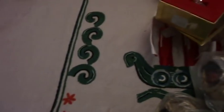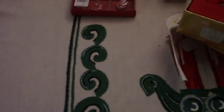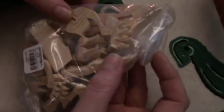And let's see. Oh, is it this? Oh, I got this at the Goodwill. This is $2, and these are Crate and Barrel swizzle sticks that look like peppermints. So they go nicely with my peppermint pitcher. And let's see. Oh, this is that bag of all these other ones I found.